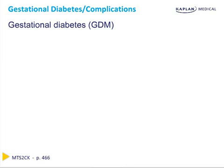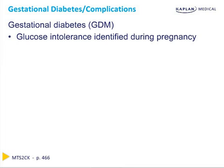I'm going to turn now to gestational diabetes, which is glucose intolerance identified during pregnancy. There's a physiologic connection here. There are several pregnancy-associated hormones which affect glucose metabolism. Most notably is human placental lactogen, which is produced by the placenta. It promotes lipolysis and decreased glucose uptake, predisposing these women to diabetes.